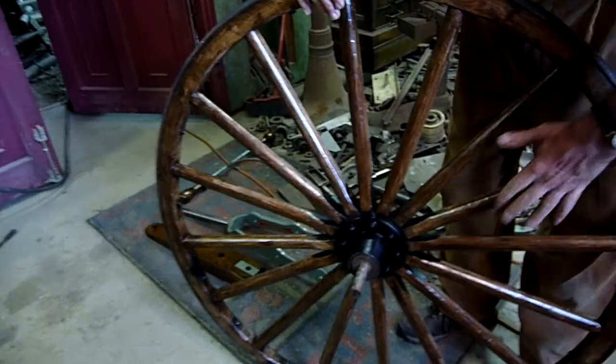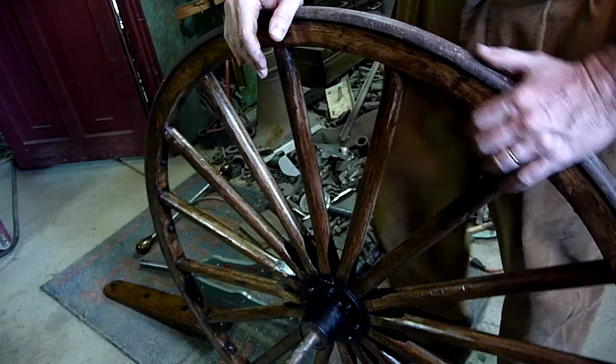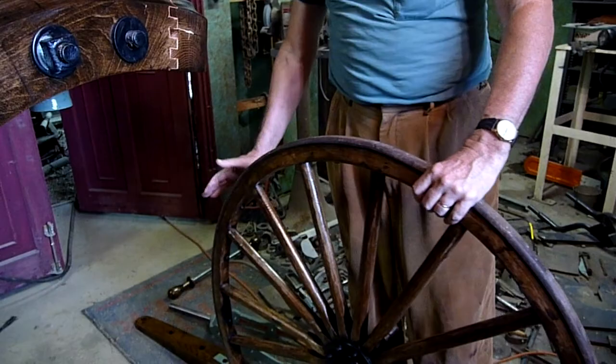The idea is that this thing is supposed to look like it's 100 years old when it's done. But this was a nice wheel. And stay tuned. When we have a front wheel on it, then we'll be back.